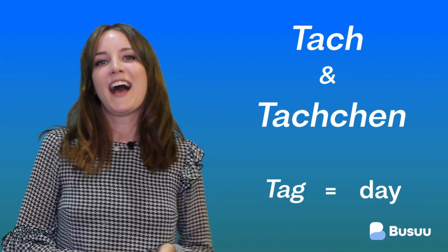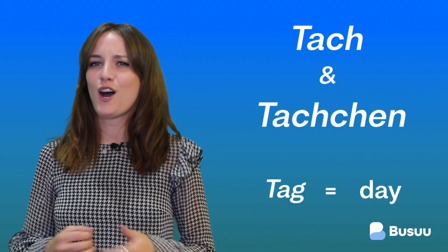Number 6, the ones they use up north. Tachchen and moin. Although these greetings are most popular in the north and originate there as well, you'll hear them in other parts of Germany too. Tag and tachchen are based on the word Tag, which means day, and are a friendly, perky and colloquial way to say hi throughout the day.